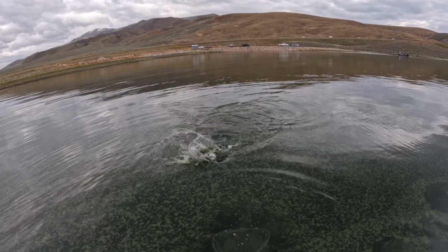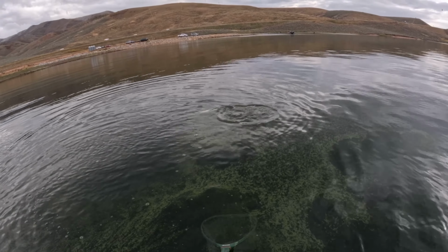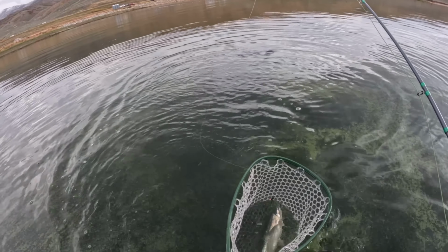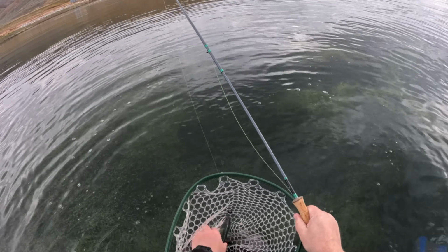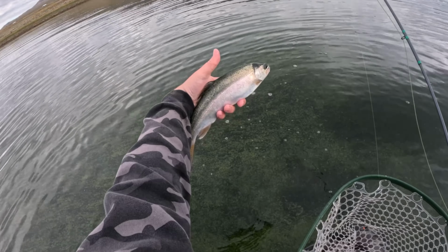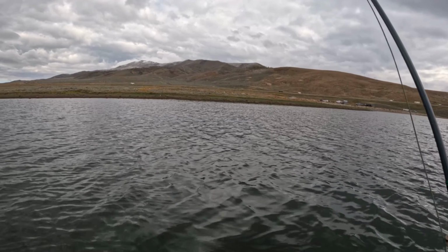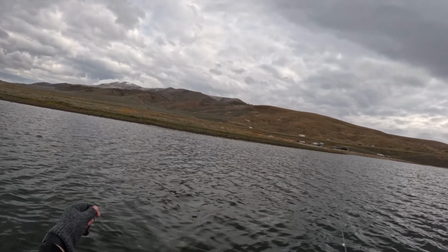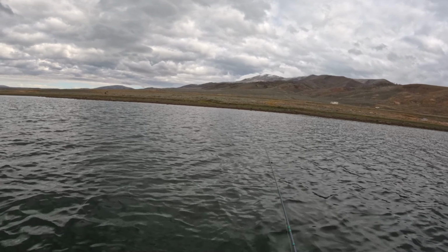Rainbow, what I tell you, man. Mostly rainbows right here. And just like that, he is already out. There you go, guys. Beep. Like a storm's moving in almost.